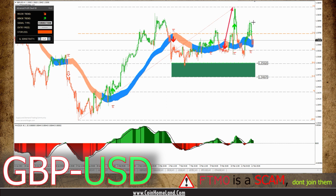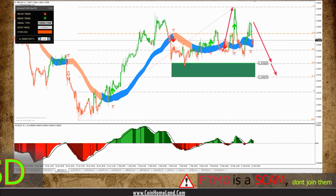What we expect next is 1.35, and after that 1.3460. Watch out. Very soon the Feds are going to come with the statement, and that most likely is going to be very bullish for the dollar index. So it's going to send the pound dollar down.